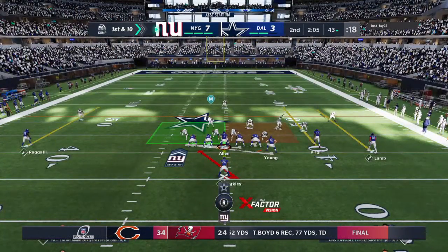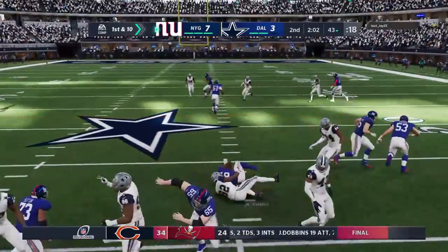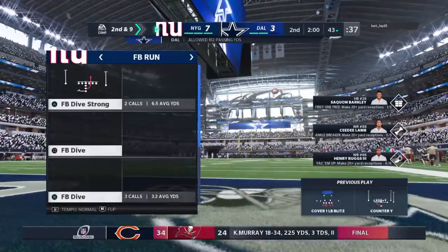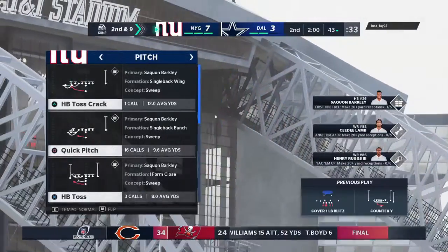I have to think that with this field position, after what they did on the last drive, they don't want to take a shot right now and try to cut down the length of the drive. And he'll get this forward only for about a yard, as that's going to take us to the 2-minute warning. 1 yard gain brings up second and 9.